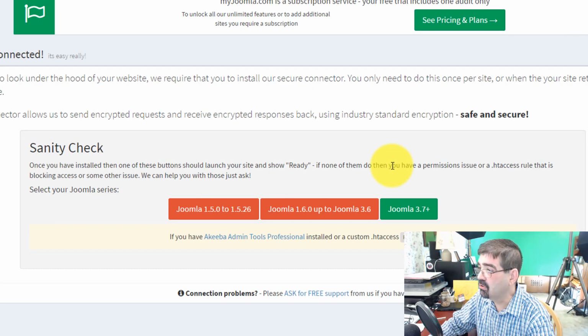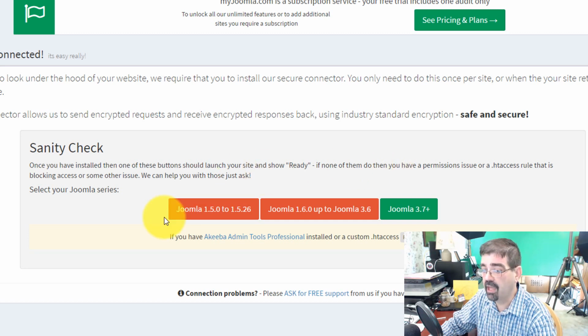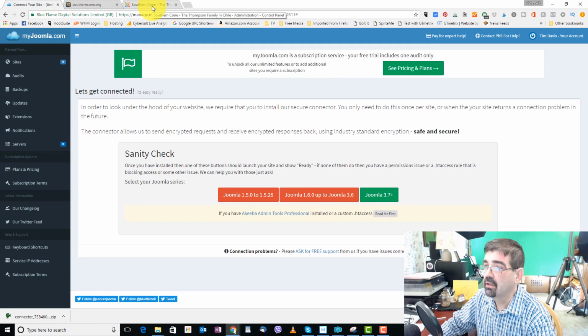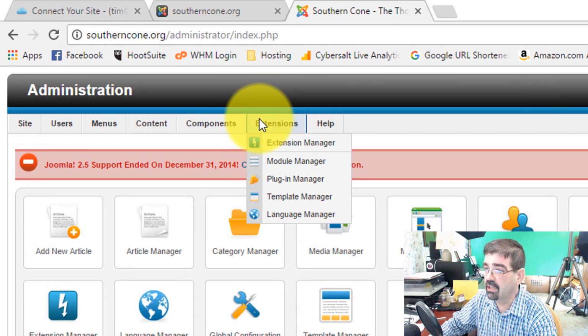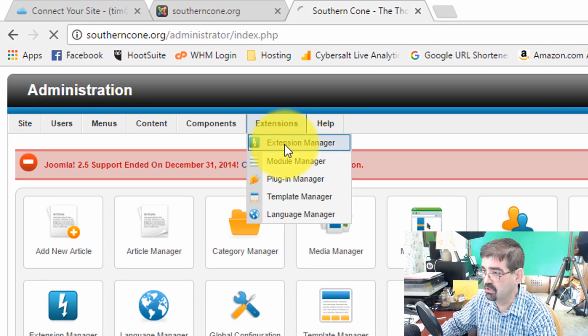We're going to go to the site and we're going to install that plugin or that zip file that we just installed. And we do that in the back end. I'll click on the tab where I'm already logged into the back end of this hacked site, and I'm going to go to Extensions, Extension Manager.